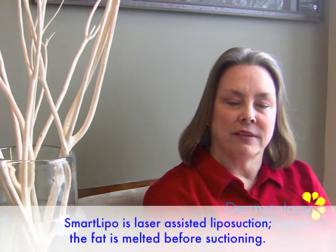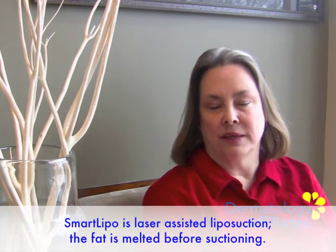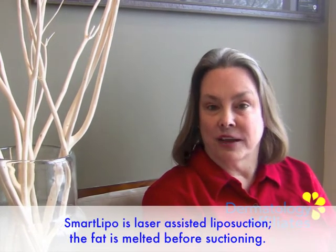So over the years, liposuction has become smarter, if you will, and we now at Dermatology Affiliates offer a technique called Smart Lipo. This is laser-assisted liposuction, where the fat is actually melted with a laser before it is sucked out. It's very effective for small areas of excess fat. It's not a way to lose weight, but if you have that little pooch in your tummy or some extra fat on the outside of your thighs, that means that your upper body is a different size from your lower body, this can be extremely effective in removing it.